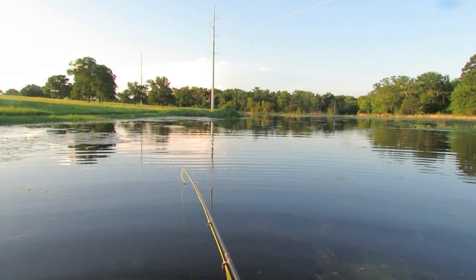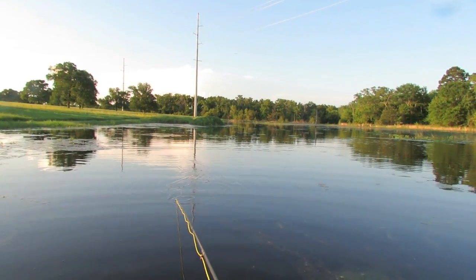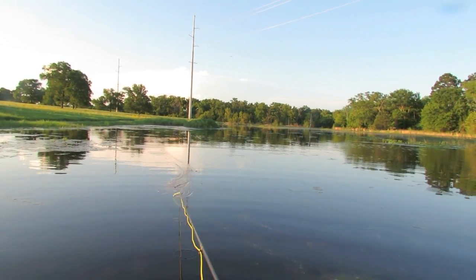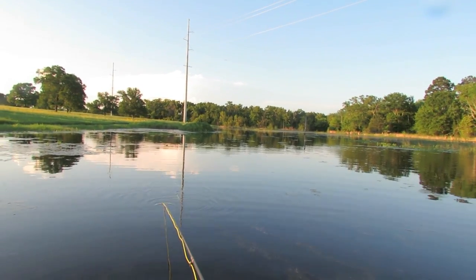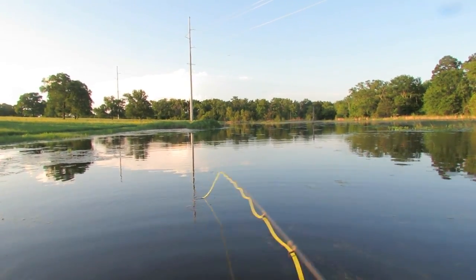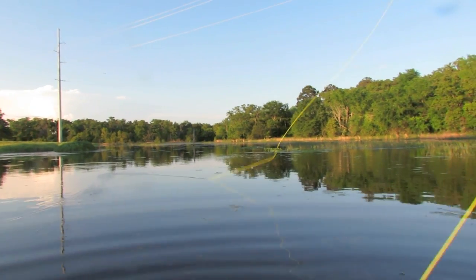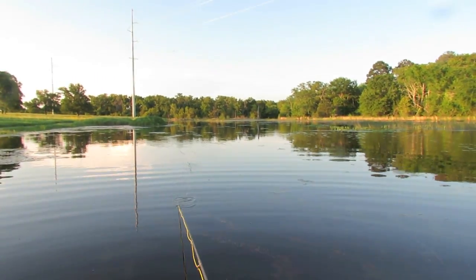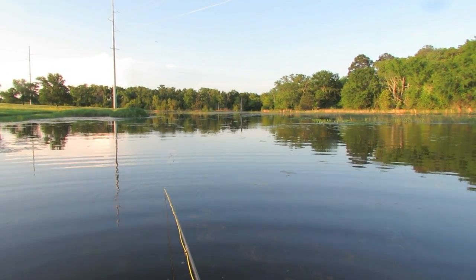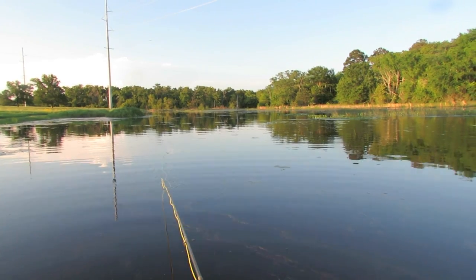Let's see if there's another one up here somewhere real shallow. That's about where I put it the first time. That bass made a beeline. There he is again. I had a little tiny one on. Wasn't much bigger than the bug. There we go. We're gonna catch a big girl here in a minute.